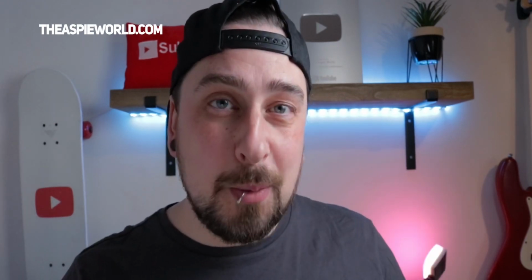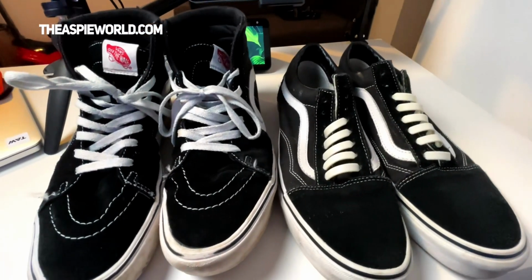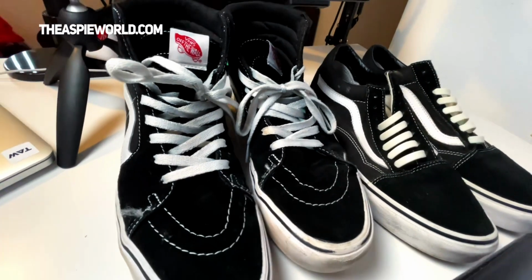Okay, so I want to talk about these shoes. Let me show you. So in front of me on my desk, I actually have two pairs of Vans trainers or sneakers or whatever you want to call them. They're basically shoes, right? These are extremely different to these, not only just because of the shape, but because of what they do. And I'm going to explain a little bit more about that right now.